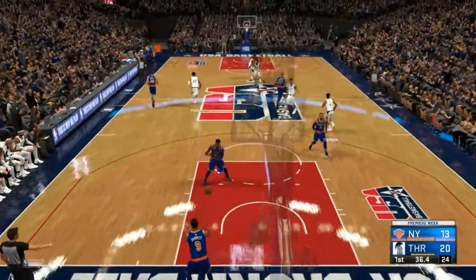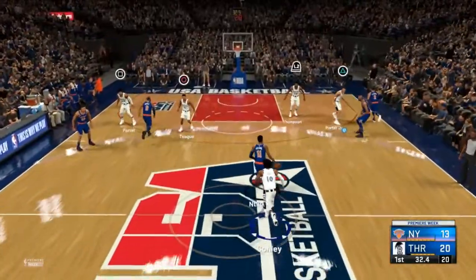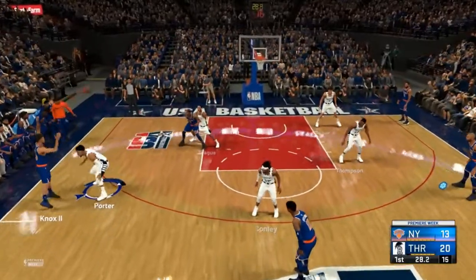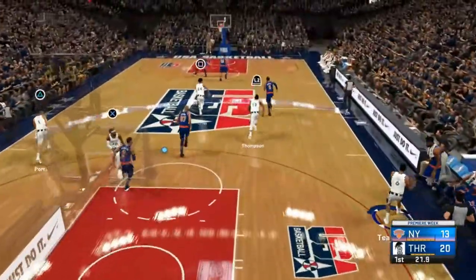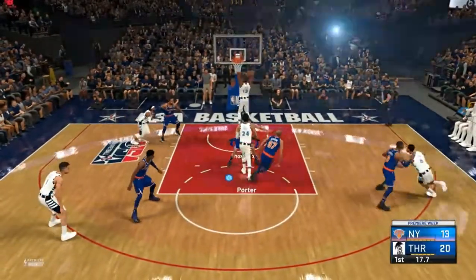They've wasted no time settling into their offense. Knicks trail by 7. Pass to Knox. Teague against Barrett. New York, no good that time either. His touch from mid-range, and that's almost always good. That won't shake his confidence.